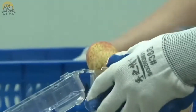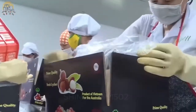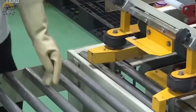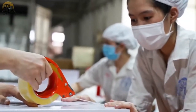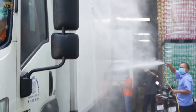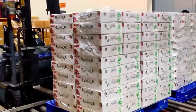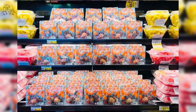To export to the United States, lychees must comply with food safety and quality standards of the U.S. Food and Drug Administration, FDA, and the U.S. Department of Agriculture, USDA. Strict plant quarantine and cold storage procedures help ensure that lychees retain their freshness when they reach consumers. A lychee may have traveled longer than you think, from a farm in Vietnam to your dinner table in the United States.